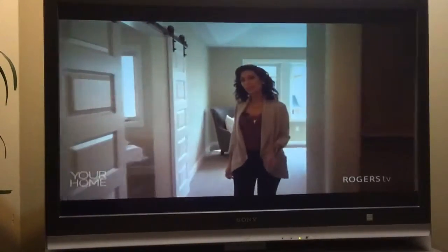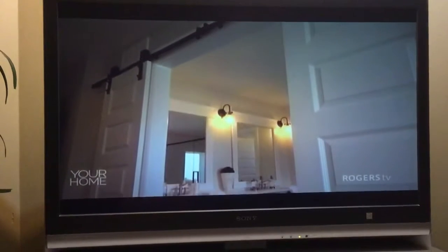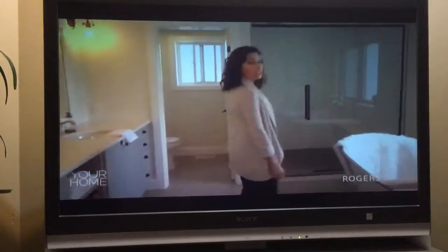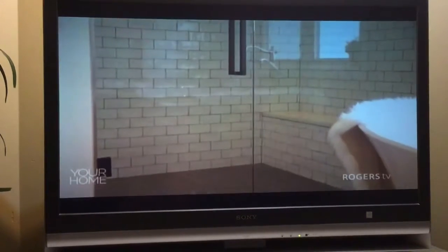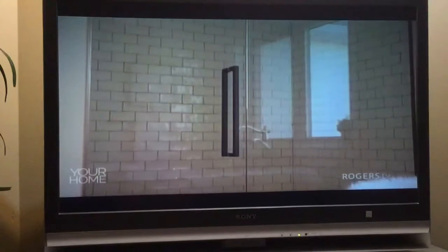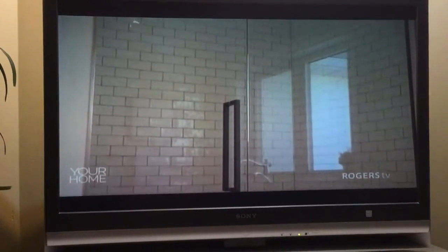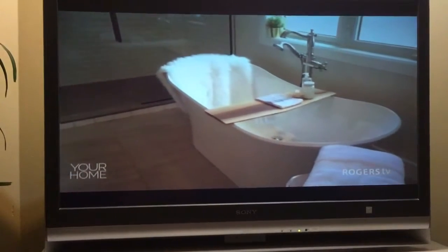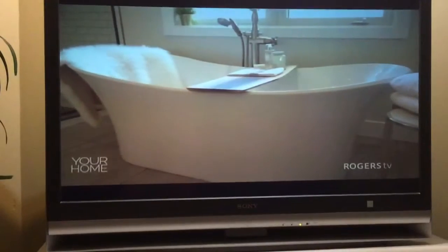Okay, so now we're going to come into the ensuite, which I am so in love with how it turned out. Again, we talked about the subway tile with the dark grout. It looks so awesome, and it just grounds the space, creates that visual flow with the dark elements. The tub is so cute. I just want to have a bath, actually.